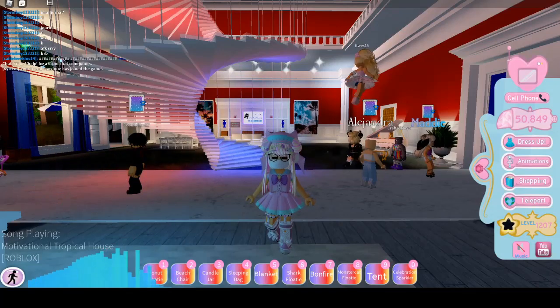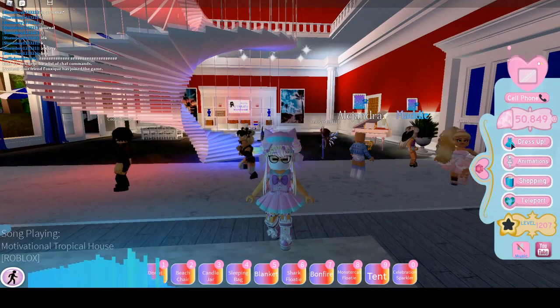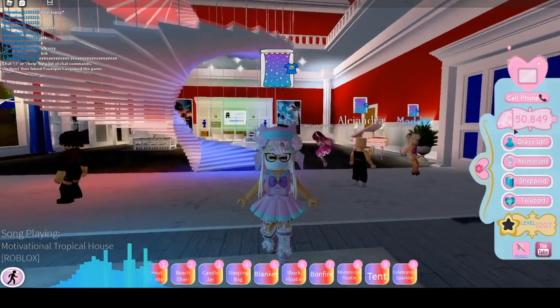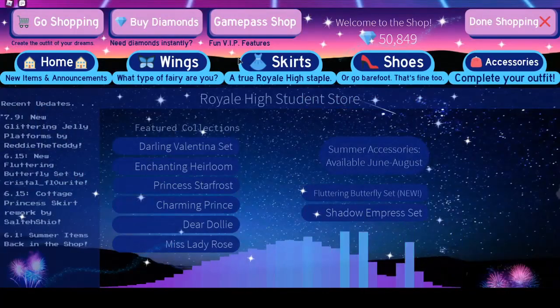Hey guys, it's Amelia, and Royale High has new heels. I did see them earlier, just didn't feel like buying them, but I guess I'm gonna buy them now. So, go to the shop.